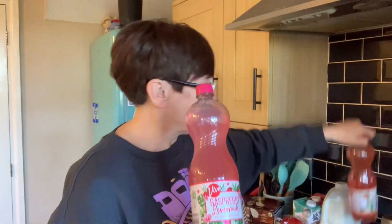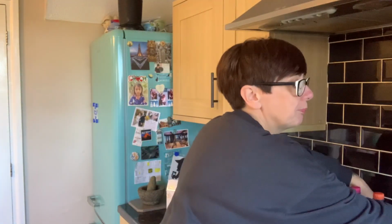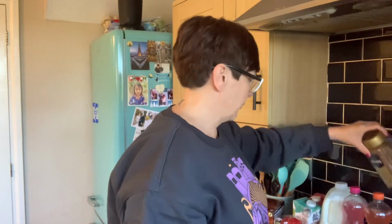Just a few drinks really. These look really nice. They had a blueberry, but it's stacked up on big crates, and the blueberry was underneath and there was no way you could lift it to get to it. So a raspberry and a peach with limeade. I thought that would be great. A couple of coffees. My husband takes a big one to work, and I like the Colombian. I'm thinking it might be the same as the Sainsbury's one, hopefully.